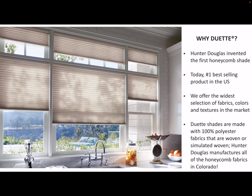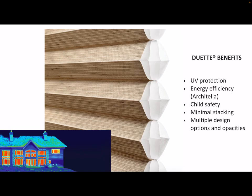So, all right, what are the benefits of Duet? UV protection is huge here in Texas. Why? Because we want to cover flooring, artwork, furniture. So our products offer UV protection. When the honeycomb is in the down position, it will help with the UV protection coming into your home. It's energy efficient as well. This is one of our top energy efficient products, and this is one of the products that has a tax credit as well, because it has Architella.